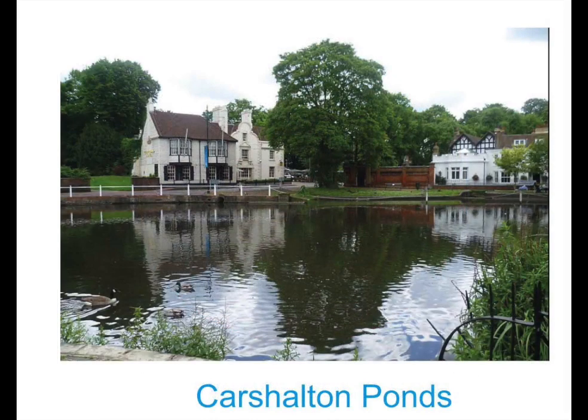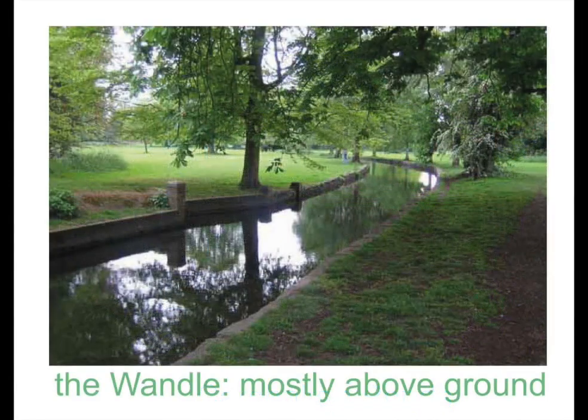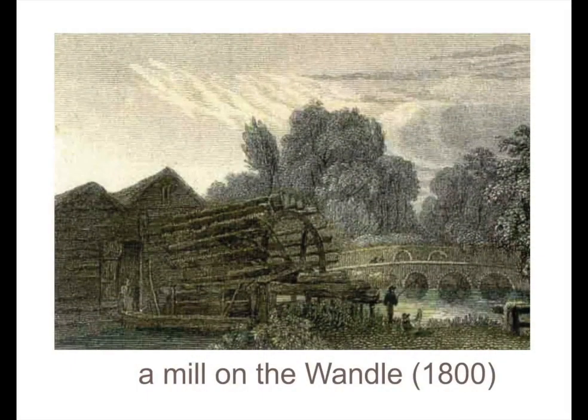The River Wandle rises at Carshalton Ponds, but unlike other Thames tributaries, such as the Fleet, the Wandle flows mostly above ground. It is swift-flowing but shallow, ideal for driving water wheels. These made Wandsworth into an industrialised suburb.